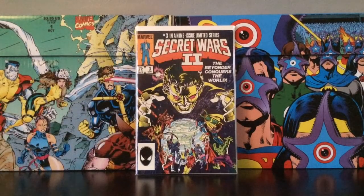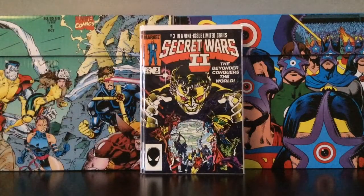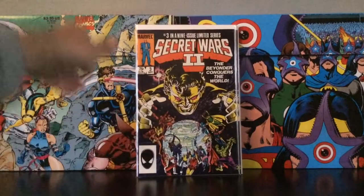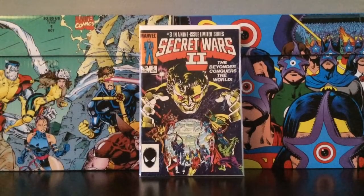Marvel Secret Wars 2 number 3, which features the first appearance of the Beyonder in all of his David Hasselhoff glory. I picked up an issue of this several months ago for like $3, and I ended up finding a stack of these in the dollar bins. So I ended up picking 1, 2, 3, 4 copies, which will bring me up to 5 copies of the first appearance of the Beyonder. Hey, if you're going to speculate as low on a character, do it as low as you possibly can.